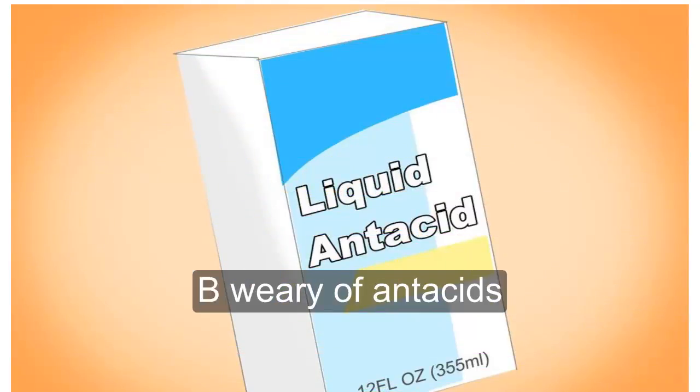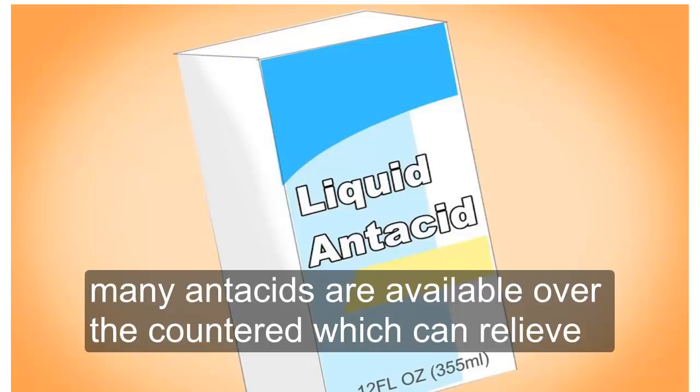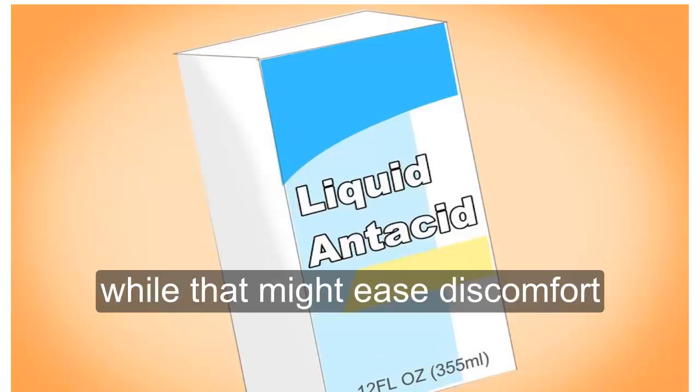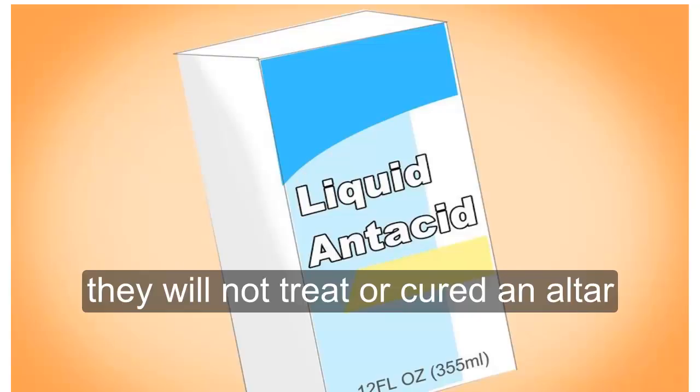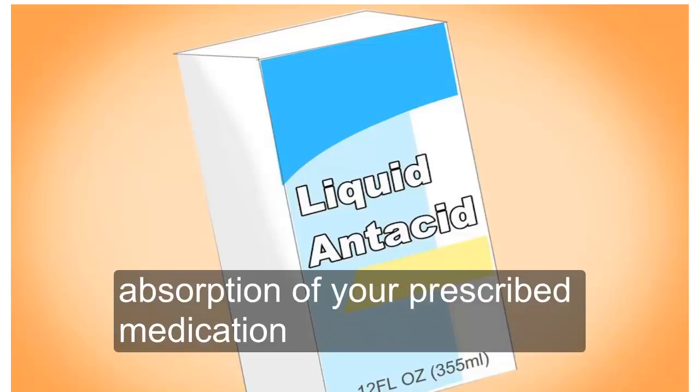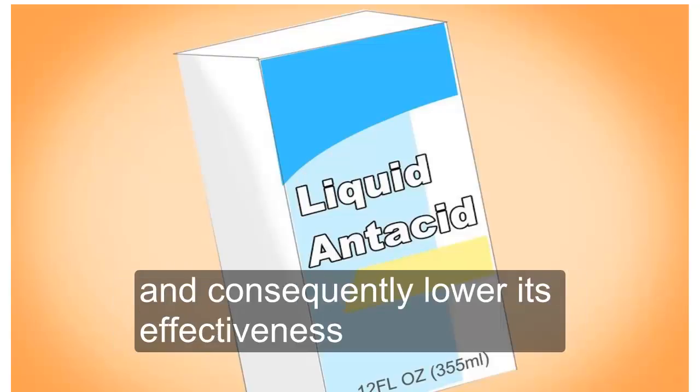3. Be wary of antacids. Many antacids are available over the counter which can relieve irritation and pain of heartburn and indigestion. While they might ease discomfort, they will not treat or cure an ulcer. If you want to take antacids, be sure to speak to your doctor about it first, as they can block the absorption of your prescribed medication, and consequently lower its effectiveness.